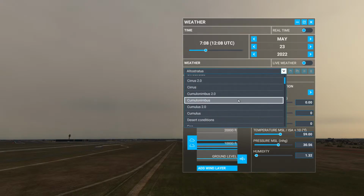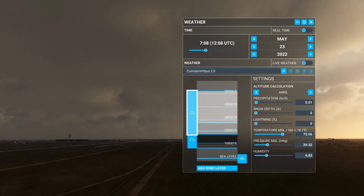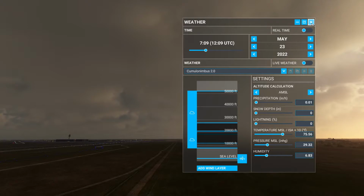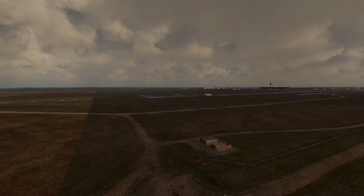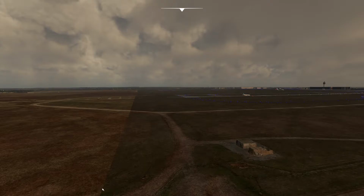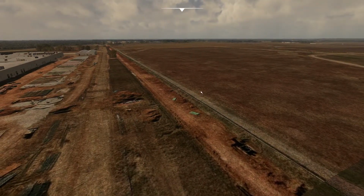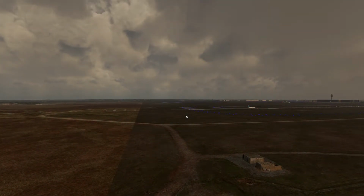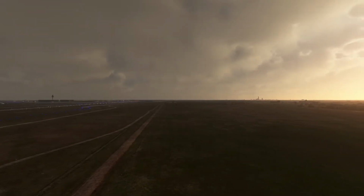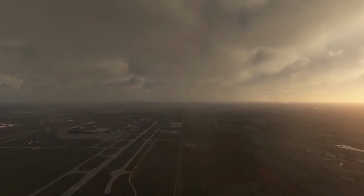Let's try another set. Okay, good old cumulonimbus. Everybody should know these as the towering storm clouds that you get on hot and humid days. There are some limitations with the sim, as you can see right here. We've got a big old ortho tile with two different textures. That's nothing to do with the weather, of course, but it is to do with the sim in general. It's not a finished product, and I don't think it ever will be, because how can you ever get a finished, exact representation of the planet? Impossible.